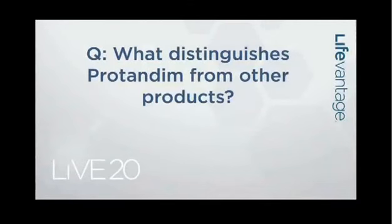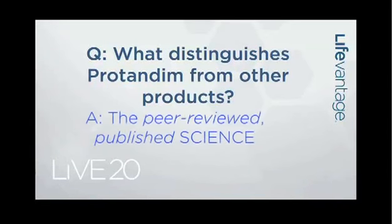The question that was raised in the science call was, what distinguishes Protandim from other products? And you've already heard this today from a couple of speakers, and it's worth reiterating and re-emphasizing. One of the major distinguishing features of Protandim is the peer-reviewed published science.